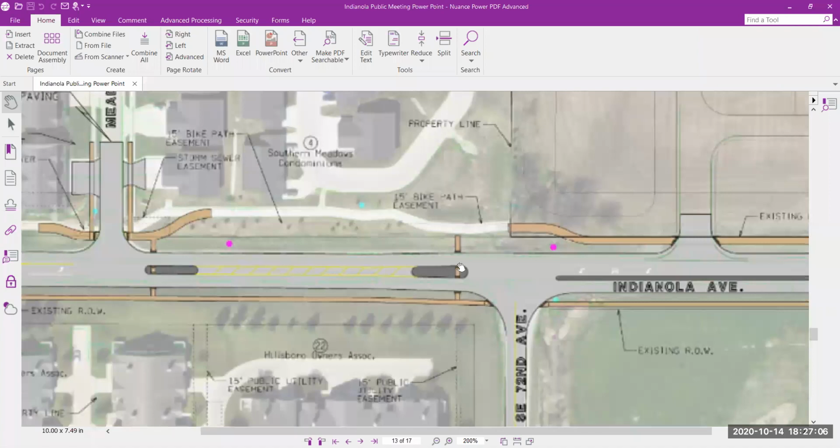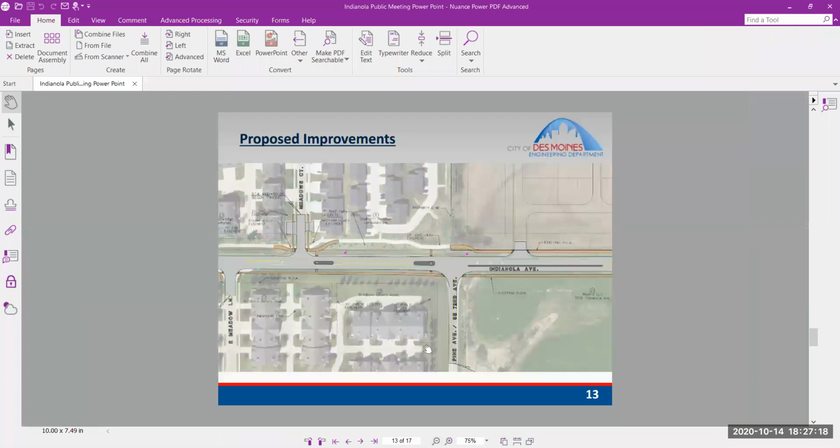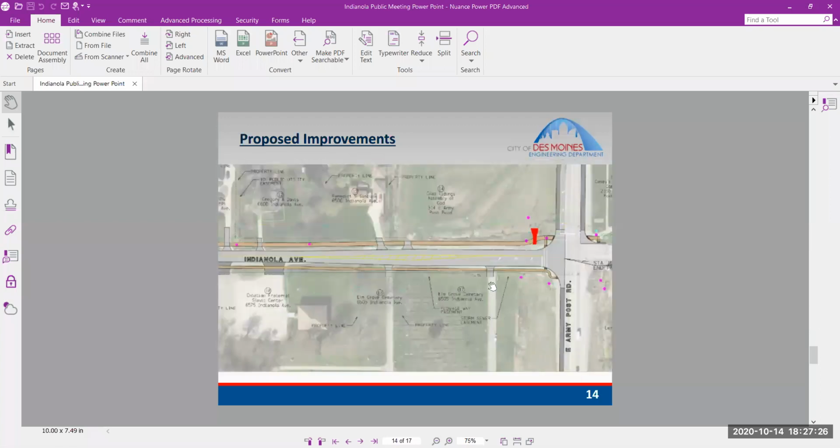Yep, thanks, Steve. So as the traffic southbound on Indianola is funneling from 2 lanes into 1 essentially, are you anticipating that a lot of the southbound traffic on Indianola north of Army Post is going to be maneuvering east and west on Army Post rather than traveling straight through on Indianola? Yeah, it essentially functions exactly as it does today. Right, which isn't good. Well, I meant the 1 lane through.